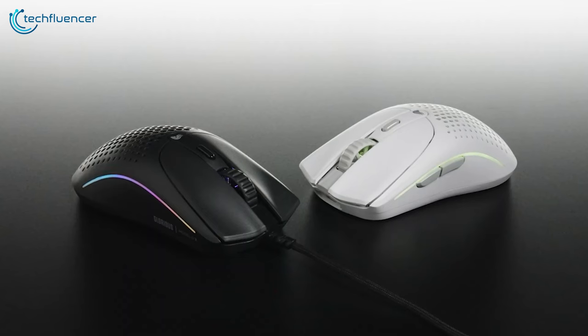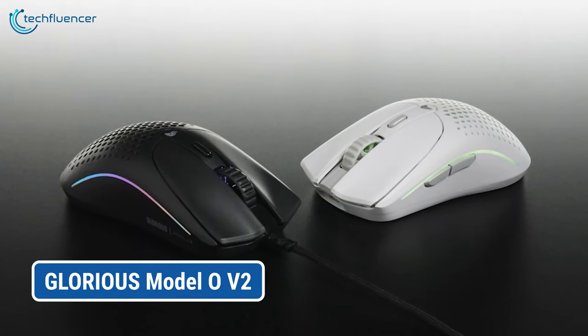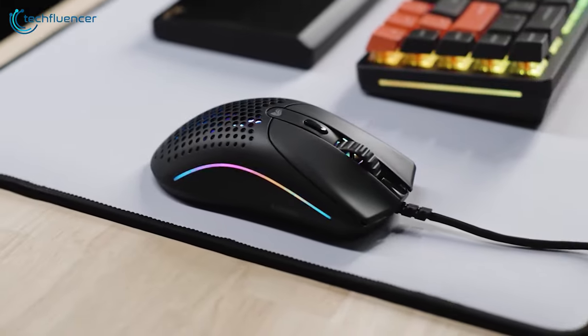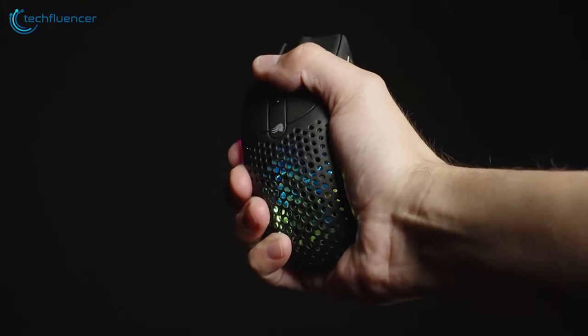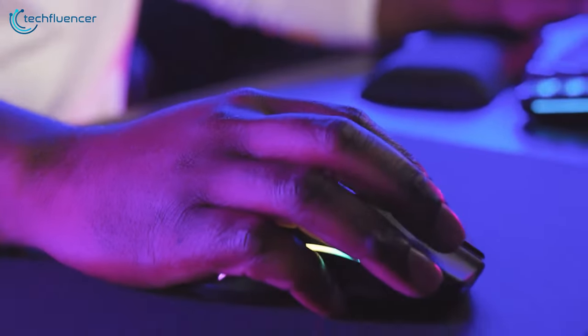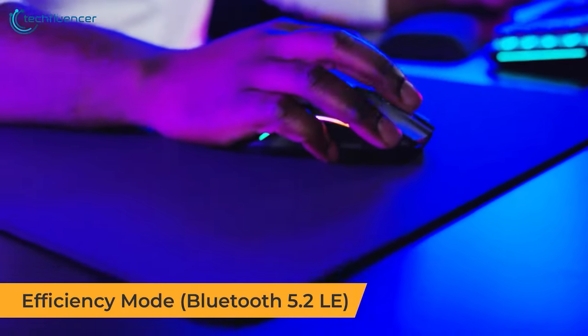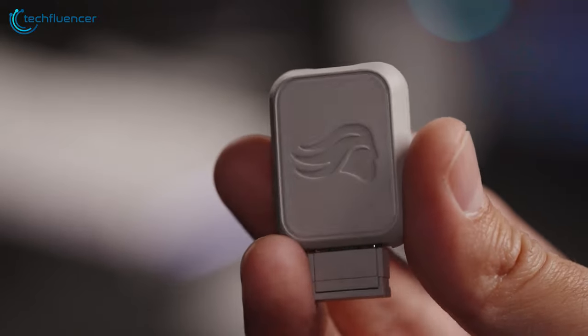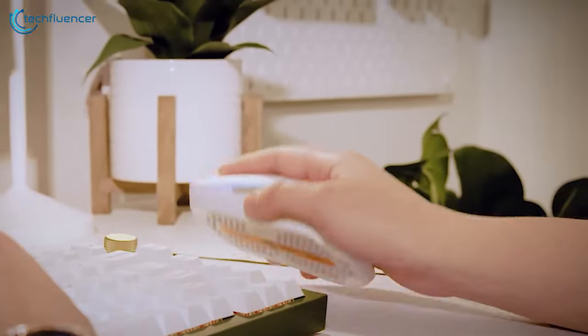From the design category, at first we have the Glorious Model O V2 with its impressive honeycomb shell design. Not only does it offer a distinct and stylish appearance, but also reduces weight, making it comfortable and easy to handle during long gaming sessions. Other than that, it supports both Bluetooth 5.2 and 2.4 GHz wireless connection, ensuring flexibility and convenience.